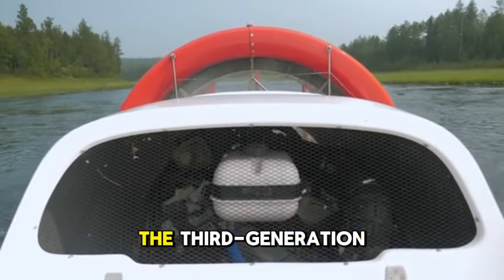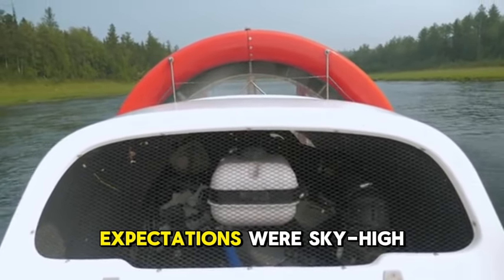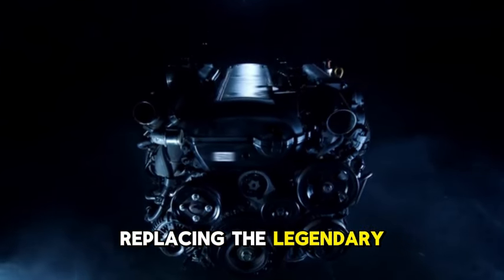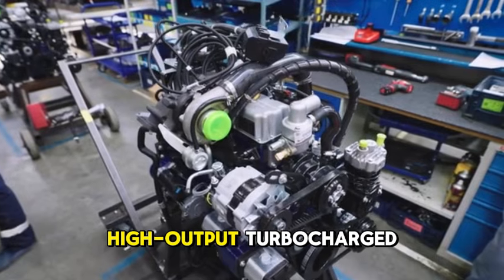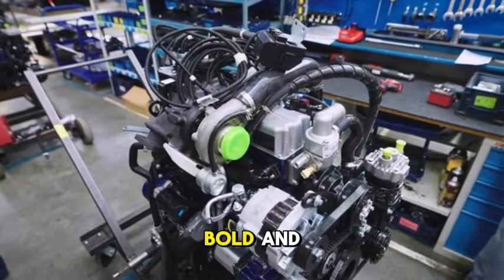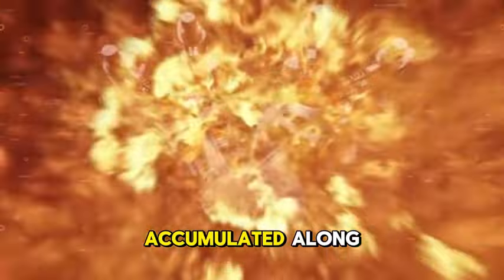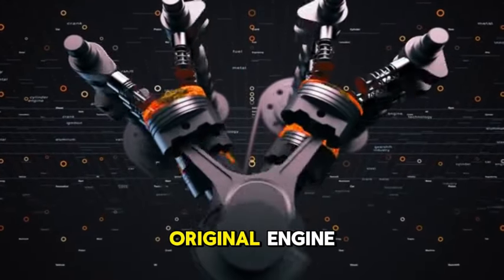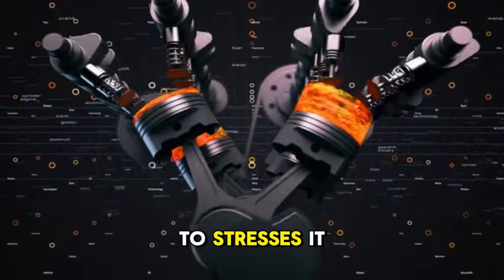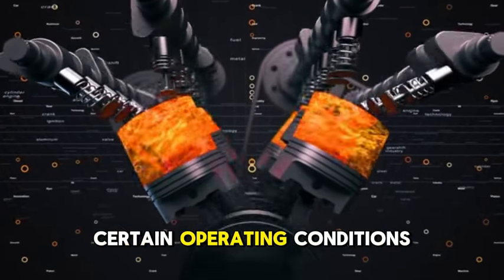When Toyota introduced the third-generation Tundra with its all-new twin-turbo V6, expectations were high. Replacing the legendary 5.7-liter V8 with a smaller, more efficient, high-output, turbocharged engine was a bold and technically impressive move. But as real-world ownership data accumulated along with teardown analysis and warranty reports, it became clear that the original engine block was being subjected to stresses it had not been fully optimized to endure under certain operating conditions.